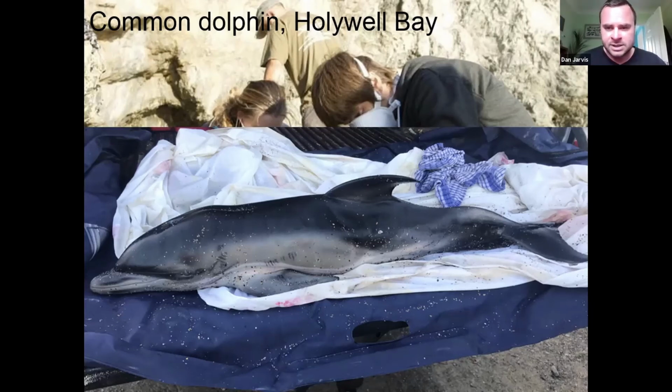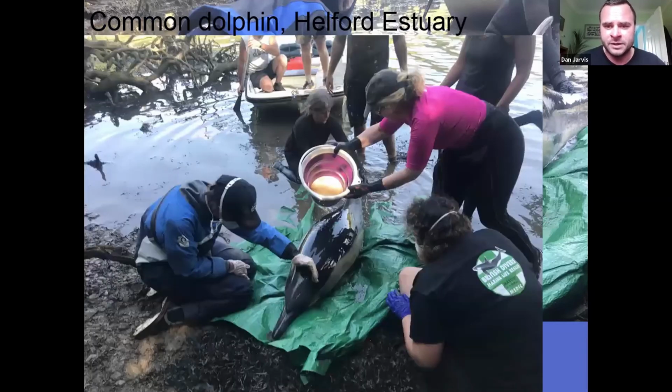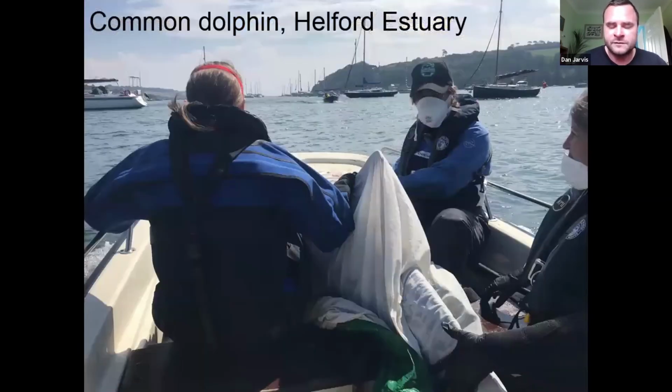And finally, we've got this common dolphin here that's stranded at the far reaches of the Helford at Morgan. This animal was in good condition again, and that relates to the Helford being one of our big hotspots for relatively healthy animals live stranding just because they get caught out by the tide. This animal we actually ended up taking on a boat from a local person who was fortunate enough to be nearby and just in time before the tide went out to get us 5 miles downriver to the mouth of the Helford and release it successfully out into Falmouth Bay.